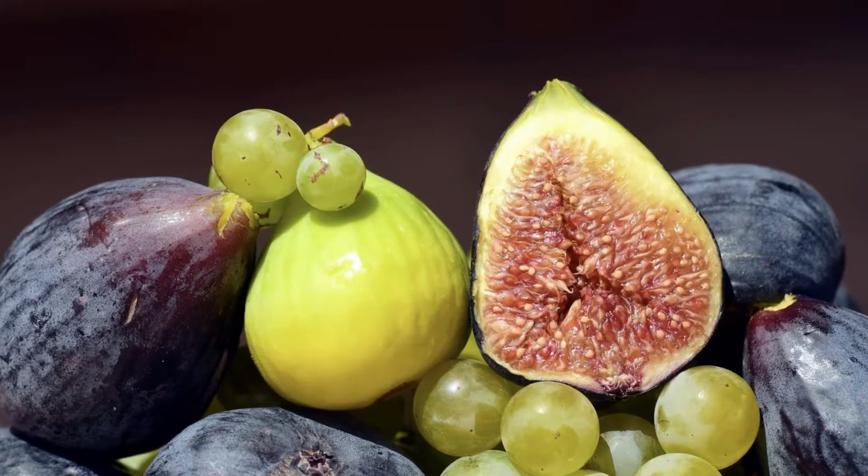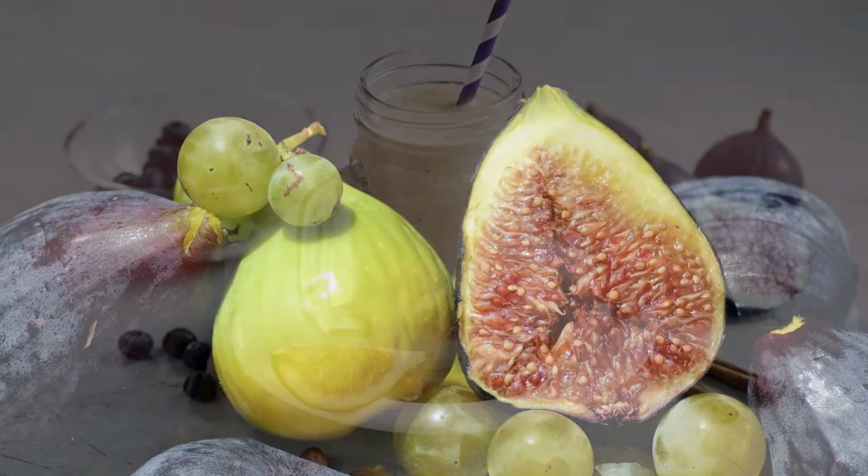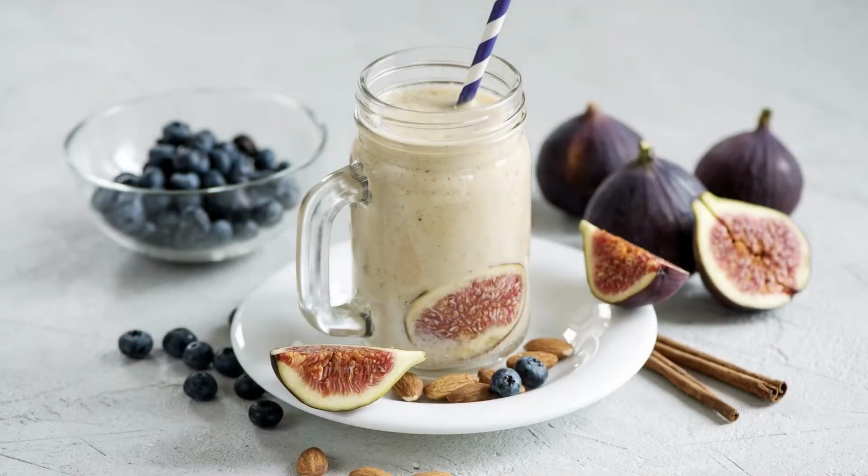Enjoy fresh or dried figs in oatmeal or breakfast porridge, add chopped fresh figs to your salads, or make a tapenade spread from ground dried figs, pitted olives, and citrus zest.